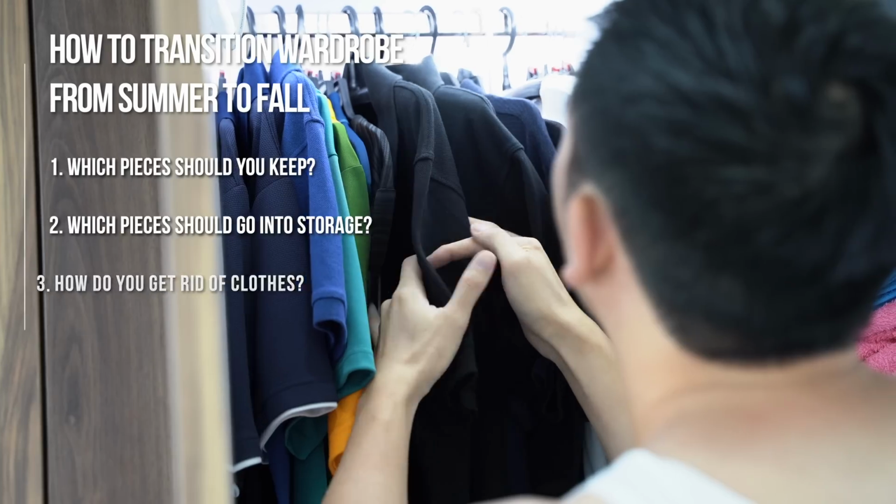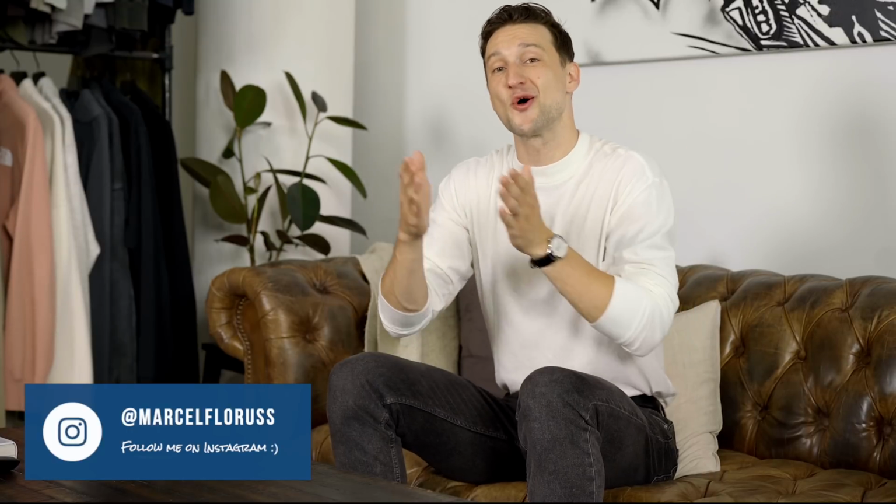Do you sell them? Do you donate them? Do you throw them in the trash? Quick answer, you do not throw them in the trash. Please don't do that. But we're gonna talk about some alternatives that can make you money and or at least elongate the life of the piece that you wore in your wardrobe.